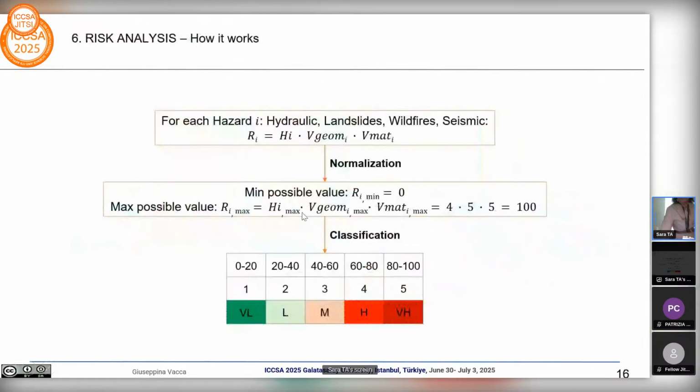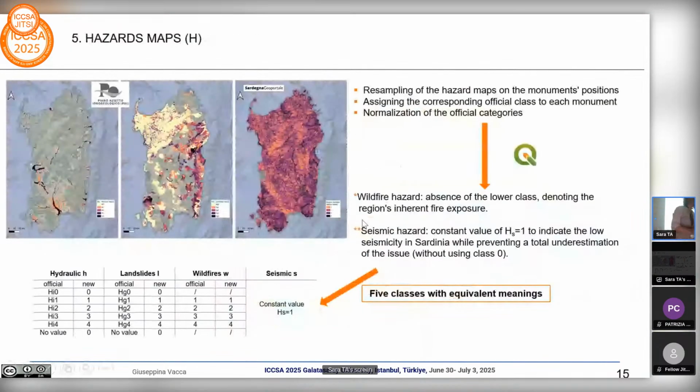But each hazard has a different intensity level, and for hydraulic, landslide, and wildfire, the range is between 0 and 4, so 5 intensity levels. And this intensity level we took from the maps of the hydraulic hazard, landslide hazard, and wildfire hazard. Only for the seismic hazard we use the value 1, because Sardinia isn't a seismic zone.